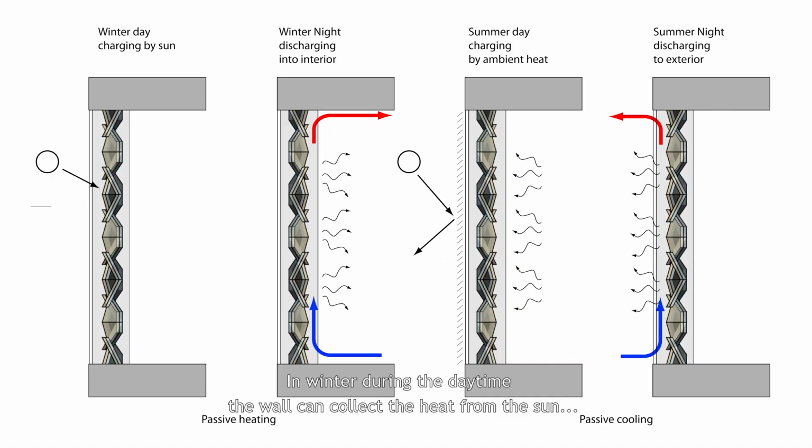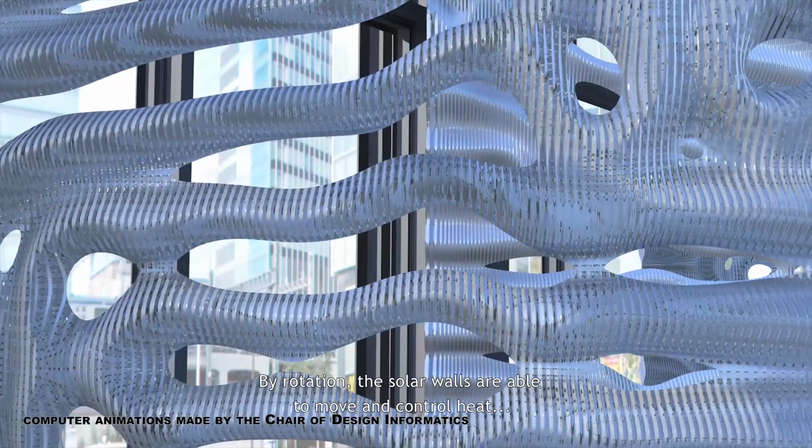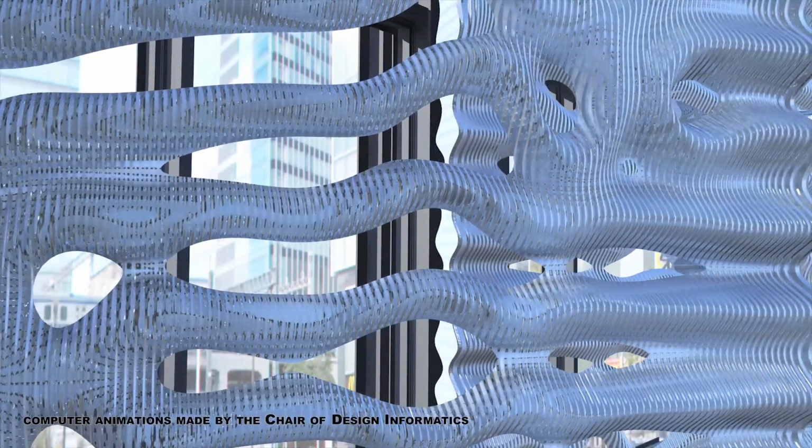In winter, during the daytime, the wall can collect the heat from the sun and use this in the evening to warm up a house. By rotation, the solar walls are able to move and control heat from one side to the other.